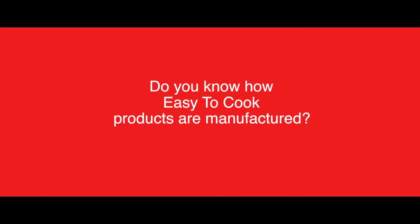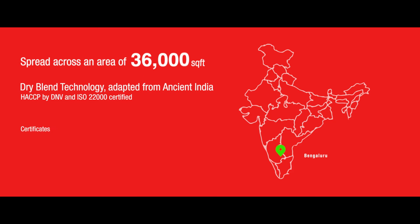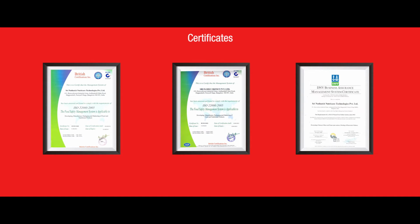Do you know how easy to cook products are manufactured? Come, let us see. The state-of-art GMP facility, spread across an area of 36,000 square feet, is equipped with dry blend technology. The facility is HACCP and ISO 22000 certified.